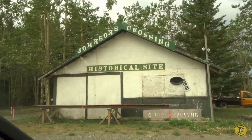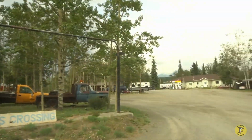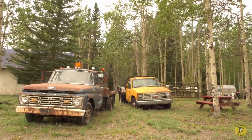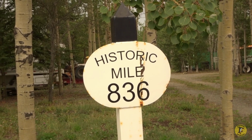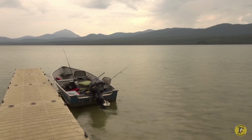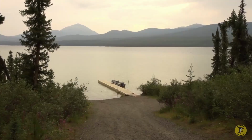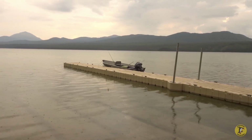Just past the Teslin River, the Johnson Crossing Historical Site. We'll have a look. Motel and a place to get gas. A couple old looking trucks. Johnson's Crossing is at mile 836. Looks like that truck's been parked there quite a while. Squonga Lake. You could pretty much have it all to yourself. And there's a campground here.